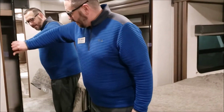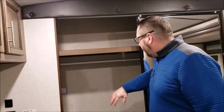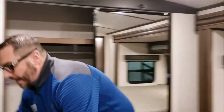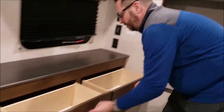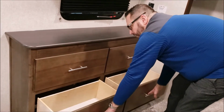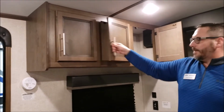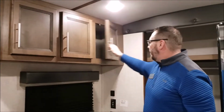Back here, you've got a nice big huge closet. So got a shelf up here, got the clothes bar going across, you got your 2 sliding doors. On top of that, we give you the nice big dressers here with the 4 drawers. TV will sit here. You got some overhead cabinets up here. So I like to call this the hers and hers wardrobe. So that's, in a nutshell, the 29FKD Cougar.